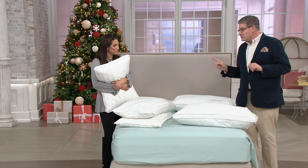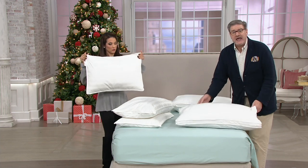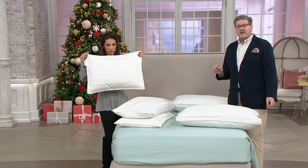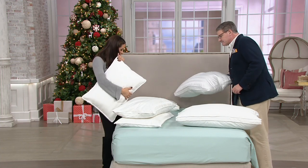And you're going to choose, if you have a king size, order the set of two king size. Any other bed, order the standard. And then you're going to choose if you want medium or firm. And I can explain that. Oh, yeah. Can you please explain that?